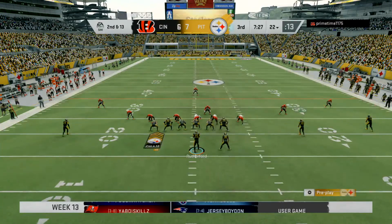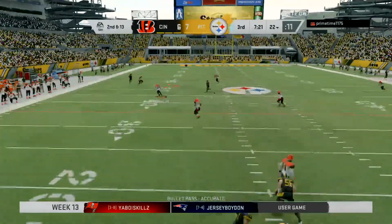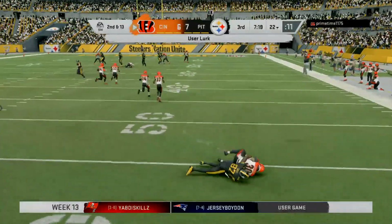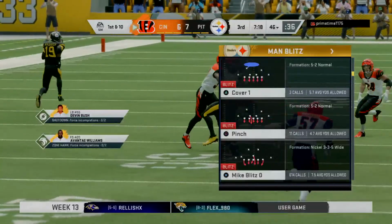57's Mike 57. Here we go. Operating from the gun, Rutherford airing it out deep for Smith. Into double coverage, and it's intercepted. Picked up by Jesse Bates, and they will set up shop at their own 46-yard line.